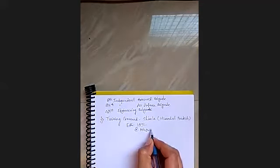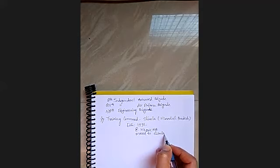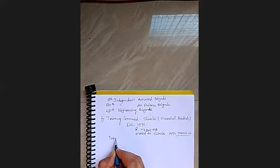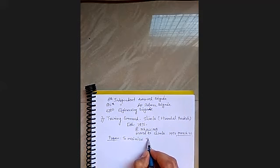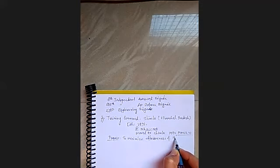If you consider its establishment, it was established in 1991 at Mhow. This Mhow is in the state of Madhya Pradesh. But it moved to Shimla in 1993, exactly on March 31st. Its purpose is to maximize the effectiveness of the training.